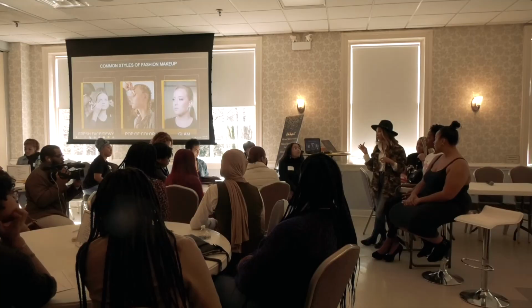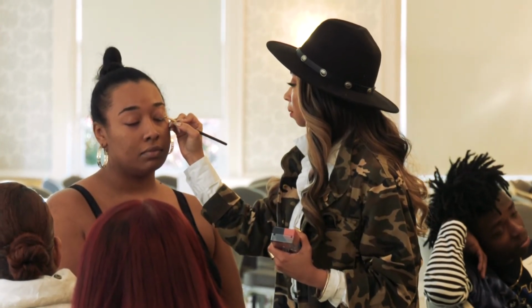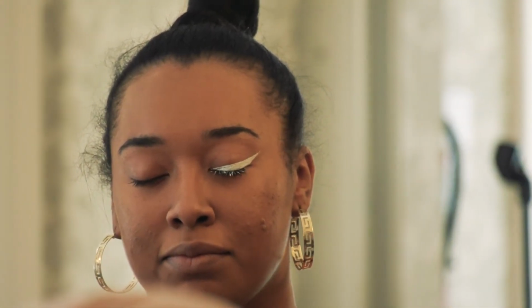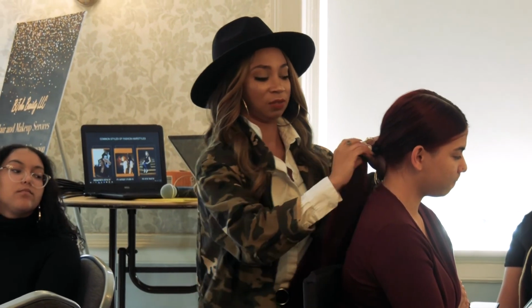A lot of the times when you're working backstage, you don't have a lot of time, so everything has to be simplistic. So just going through different basic makeup styles that's going to send wow factors, and also hair tips that's going to be easy, but also make statements.